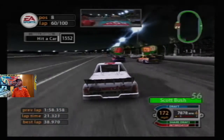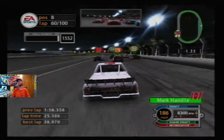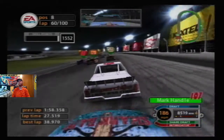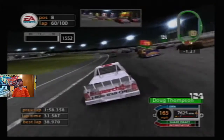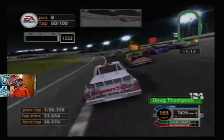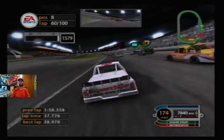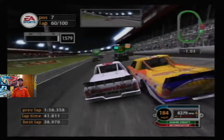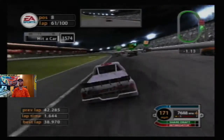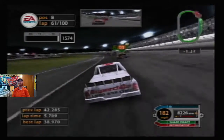Contact with the 86. Not ideal there either. Four wide off of turn 4. Contact, they're crashing off turn 4. They were 4 wide and they couldn't make the exit of the corner. Oh my goodness, Edwards is still loose on his own, and now he side swipes Jack Baker.